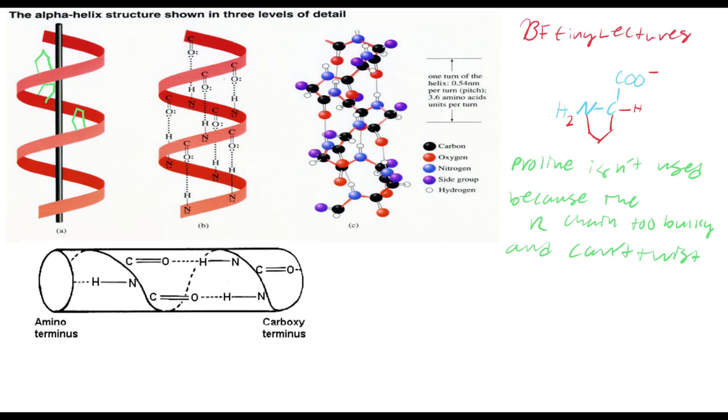Well, another amino acid that we can't use would have to be H3N, carbon, COO negative, and then hydrogen, and another hydrogen, okay? So why is this not useful? Well, you don't want to use glycine, if you remember this, so this is glycine. And this is proline. Because it is too mobile, okay? So the amino acid is too small. The R chain is too small, and it's just not going to be very favorable within the alpha helix, okay?